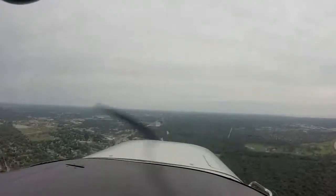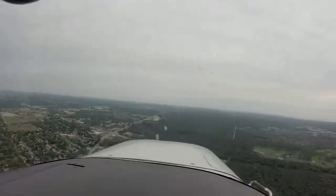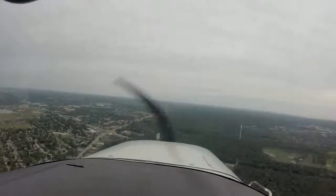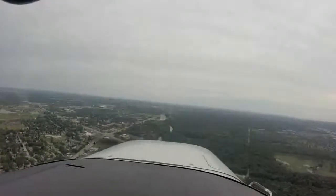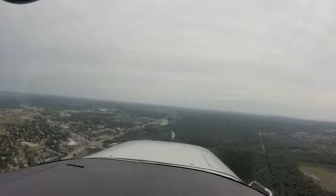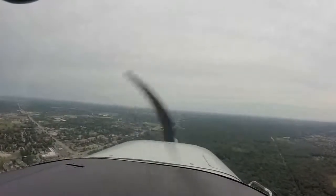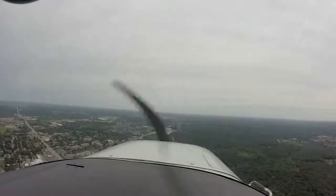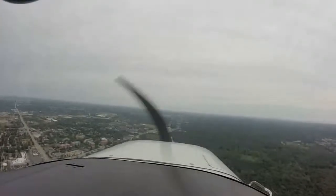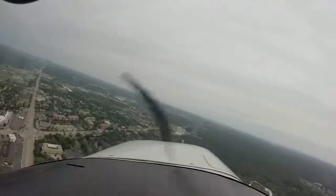Alright, carburetor heat, 10 degrees of flaps, power back to 17. Alright, you got 45 degrees about. See where this baseball field is at? Yes. This is where you're going to start making your turn now. So, pitch the nose down, not up. Make your turn.